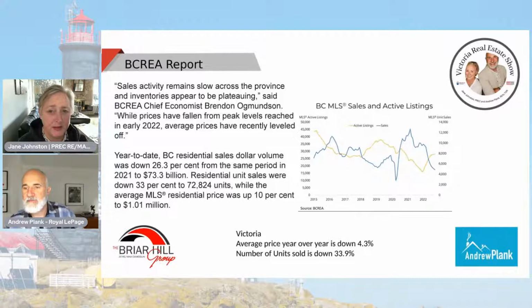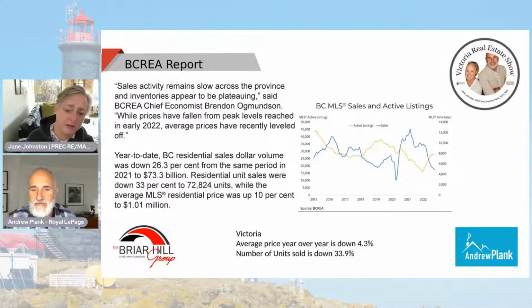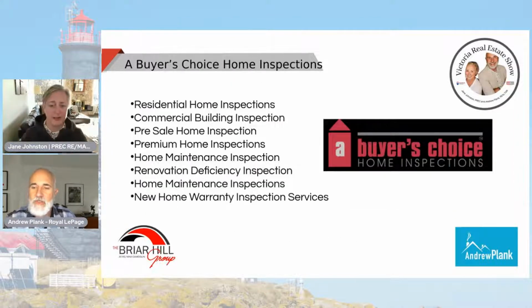Absolutely. So the volume was down 26.3% in BC as a whole, and residential unit sales were down. So that's just houses, 33%. While the average price was up 10%. And this is as a whole across the province, but in Victoria, the average price year over year was down 4.3%. And when I looked at all the stats for all of the cities, they were saying the volume is down about 33%.